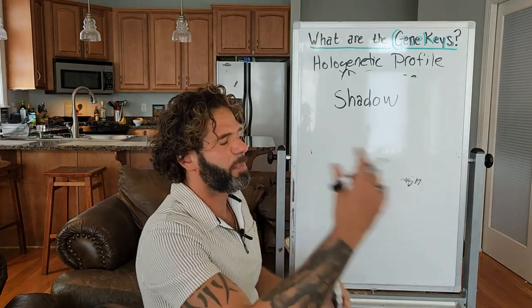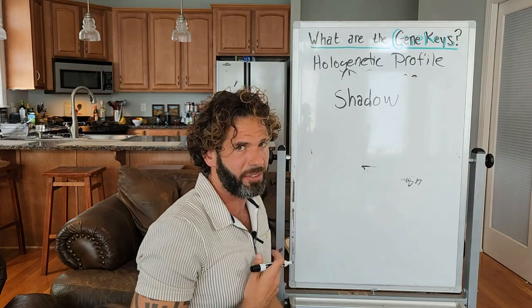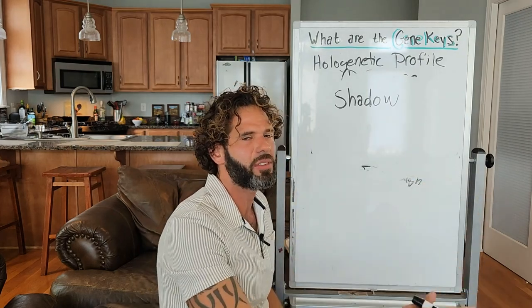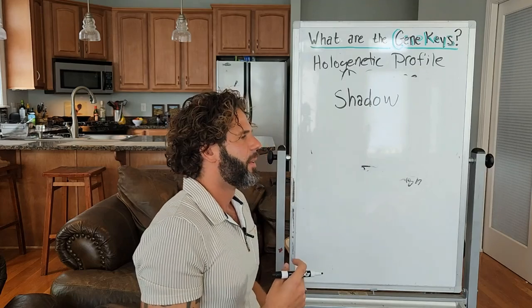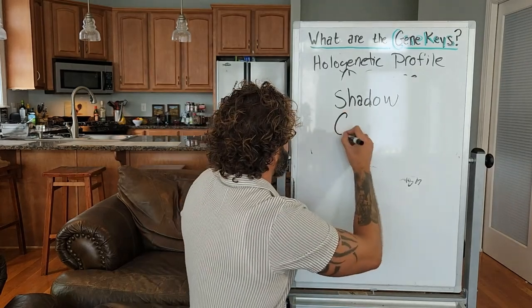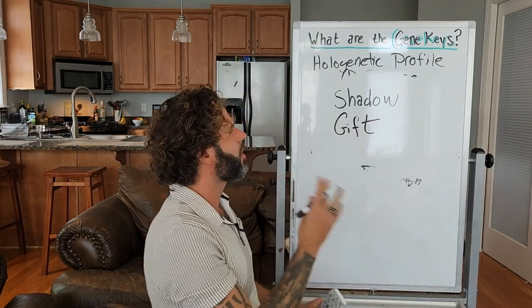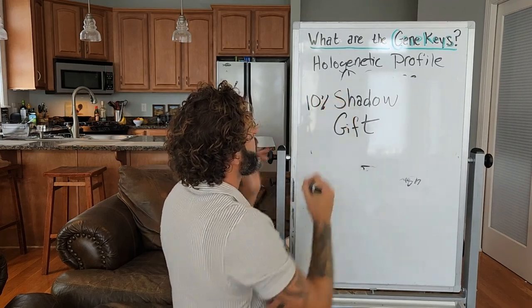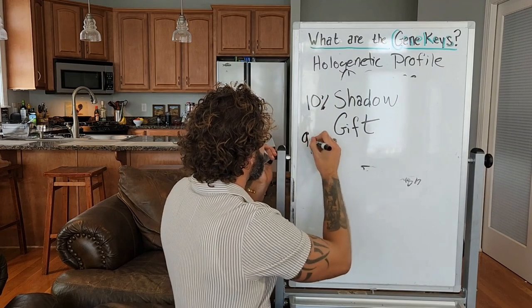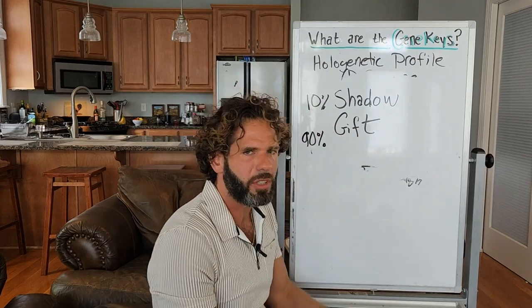Or it's expressive, and that means casting out the feeling that you're feeling. So you're blaming somebody else for that energy instead of owning it yourself. The next one is the gift, and this is where we want to spend the bulk of our time. So the advice is about 10% of your time here in the shadow and about 90% of your time in the gift, the next one, which I'll talk about in a moment.